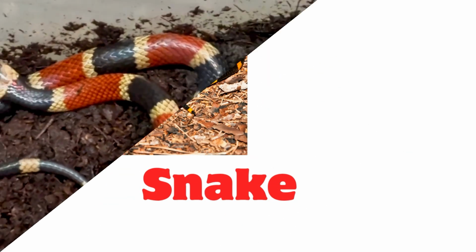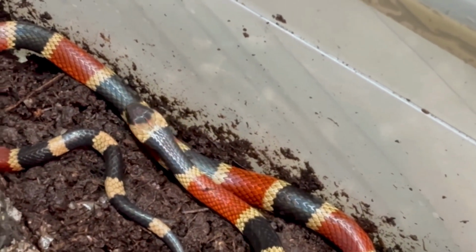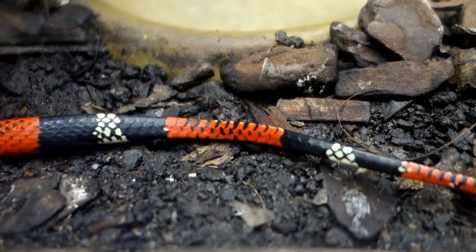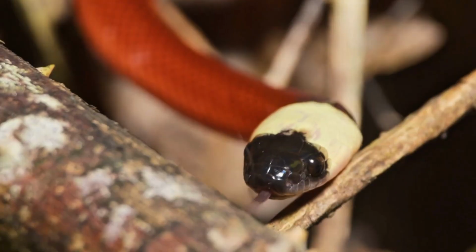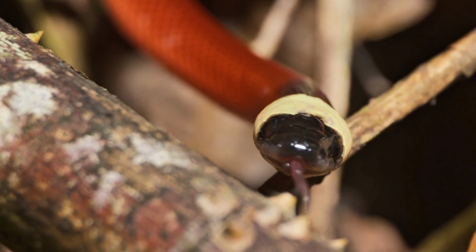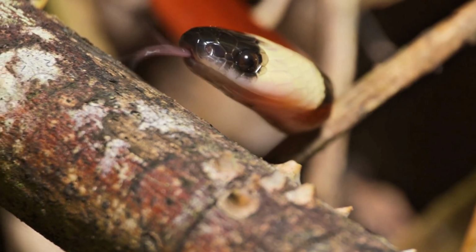The coral snake is a small, brightly colored venomous snake found in Asia, Africa, and the Americas. It has red, yellow or white, and black bands. Its venom is very strong, so it should never be touched, but it is usually shy and hides from humans.